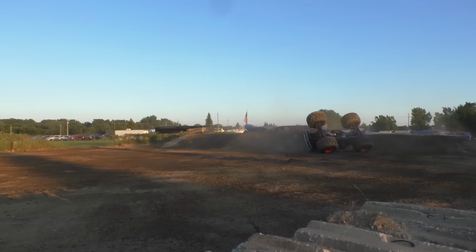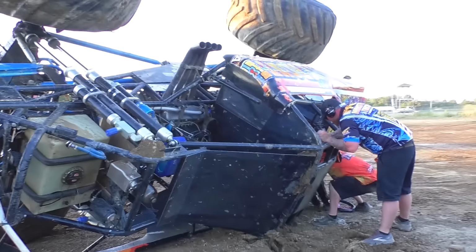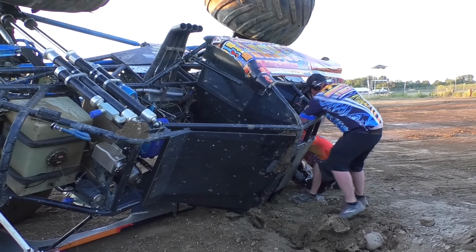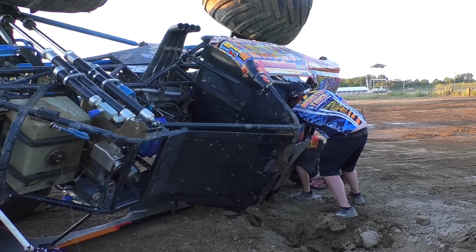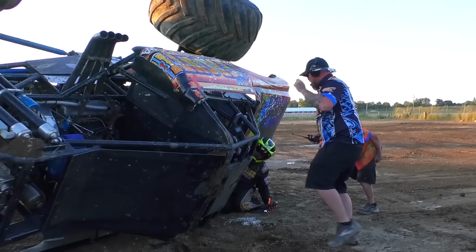He bumps the side of it. I'm not sure what he was going for there. I think he may have been trying to wheelie across the top of that obstacle, and it was not to be as he punches the side of it. The truck comes to an abrupt stop, and Miller sits upside down. The crew getting him out of there. The power's off. You see some fuel leaking. We got fire extinguishers down here.